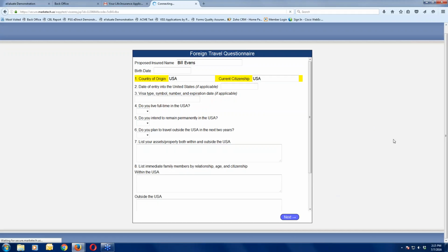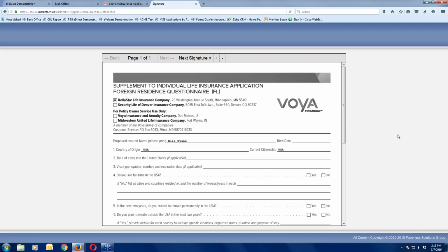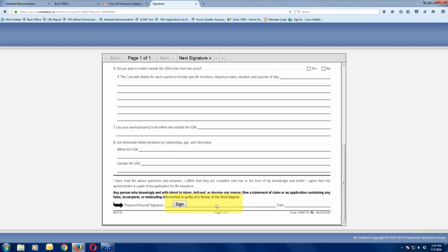I click on next, and what's happening now is what we call real-time client-side editing, which is exclusive to our process. It takes the data that's been gathered so far and merges it with the form. And then you can basically scroll on down here to where you need to, and you see the highlighted area that says sign, and you simply click there to sign. You'll notice that the IP address, the name, and the timestamp all automatically go into place, and that's imaged in there. So it says digitally signed by Bill Evans, the date, the time, and as I just mentioned, the IP address.